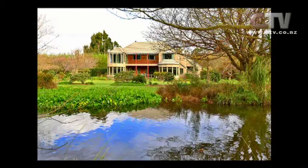Wow, this is Sparks Road, 207 Sparks Road. Deadline sale today. We have a little bit of interest in this property. Just 150 square metres under 3 acres.